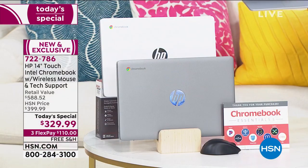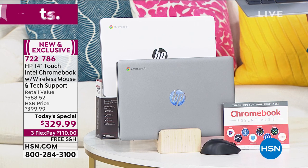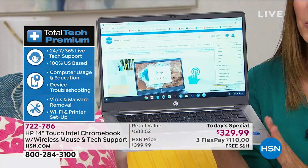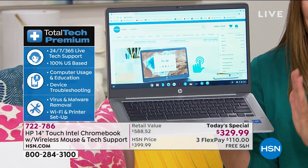One of them, I think, is the most important, and that means you're getting 3 years of total tech support. That's right. Any question you have, anything you ever need to ask, it's 24/7 US-based support that you will have for the next 3 years. You have the ultimate peace of mind, the ultimate extra boost of confidence when you pick up our today's special.